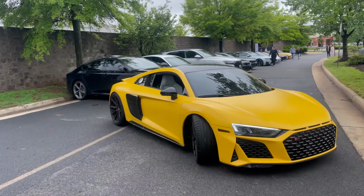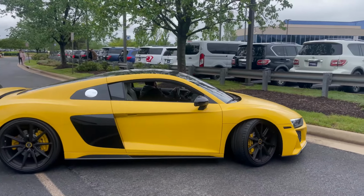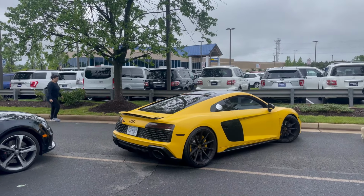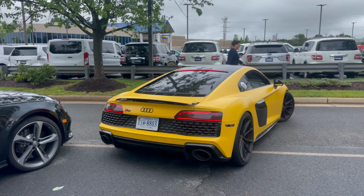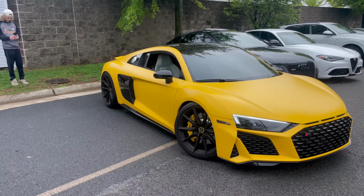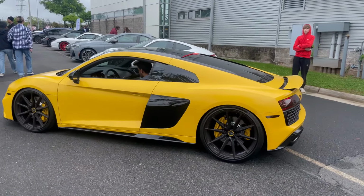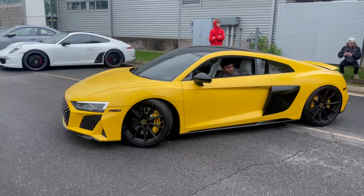Now, this is gloss yellow underneath. It does have a matte PPF. But the interior is full matte carbon, which is interesting because I don't remember there being a matte carbon option for the R8, which was really nice. And that V10 idling. Hope to be shooting a video with this in the future. He also has a beautiful Sebring orange C8 hardtop convertible as well. So we have a lemon and orange juice combo. Hopefully we'll be doing a video with that very soon.